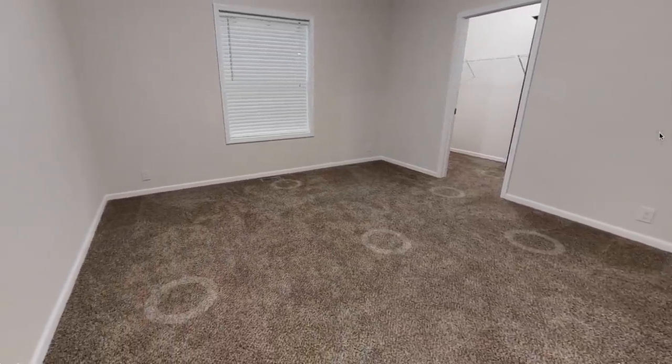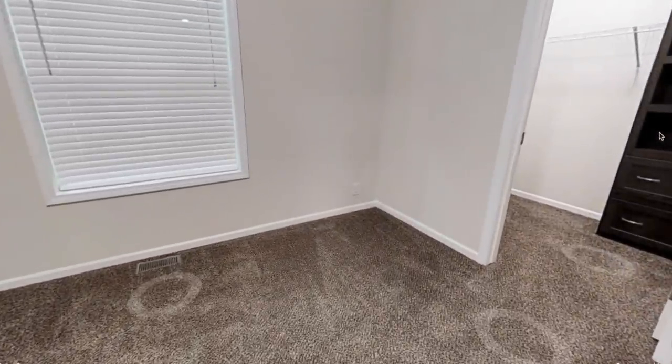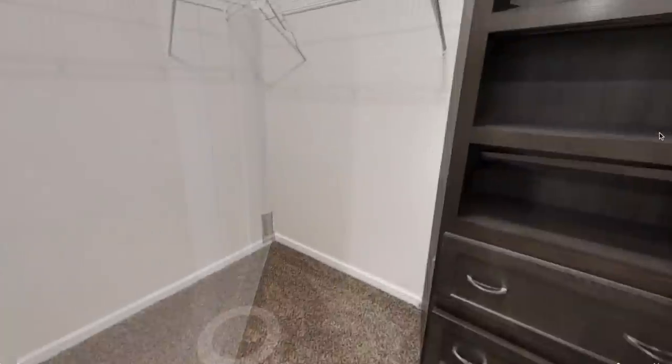So what I love about this home is that each bedroom has a walk-in closet along with shelving to put your shoes and your clothes, which is really nice. I feel like some modular homes usually have dinky closets and you can't even store anything, so this is really nice.